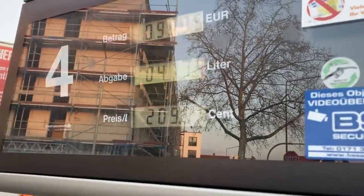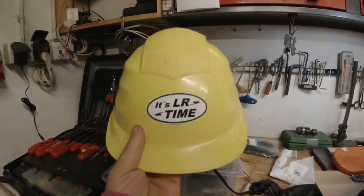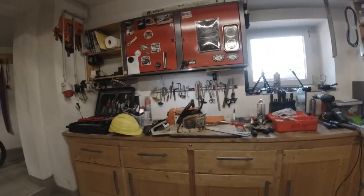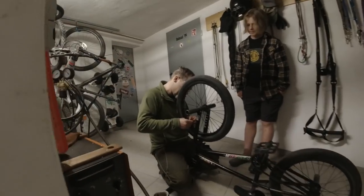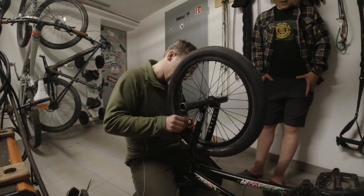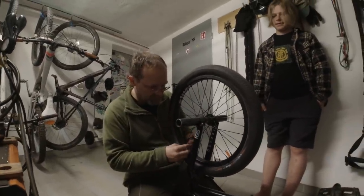So we're really lucky today because I got gas for 2.099, 47 liters for 99 euros. That's a bargain. Oh my God, it's windy outside. So it's a Saturday morning before breakfast. Christian already fixed our chainsaw and balanced Philip's front wheel. I adjusted the spokes because he wrecks them every day. These are already the most expensive components, and they are just not tough enough for the abuse.